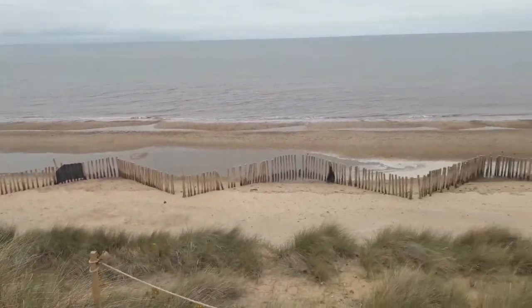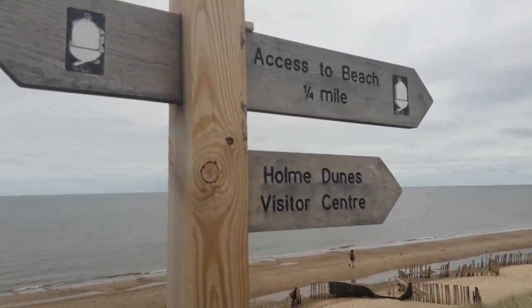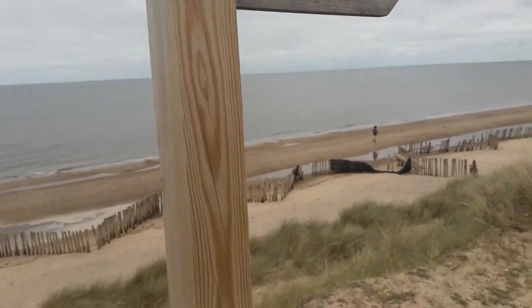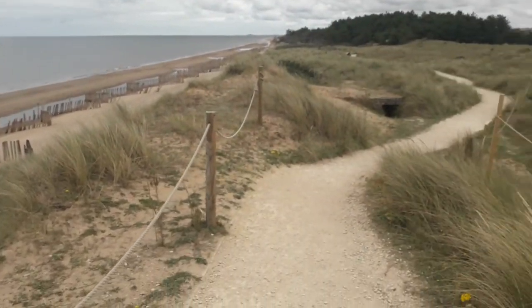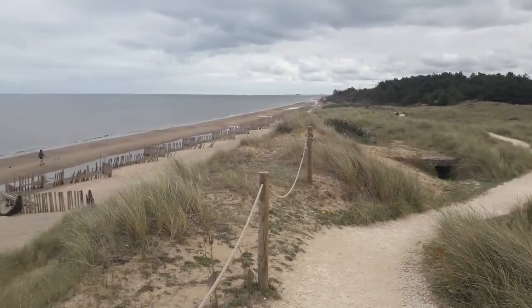A bit more breeze up here as well. Here's the sign so we know we're on track. Got a solid path under our feet now instead of the sand, which is good.